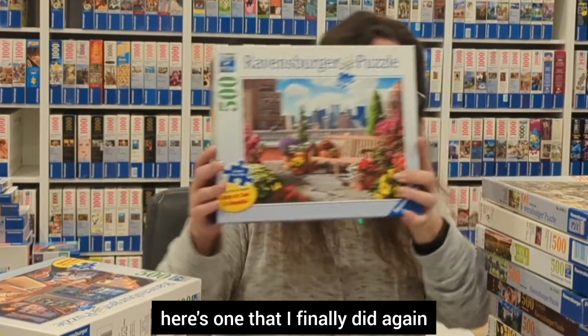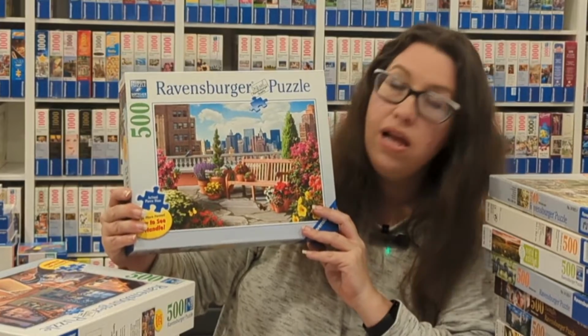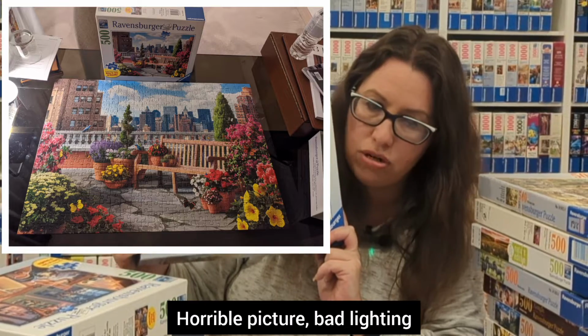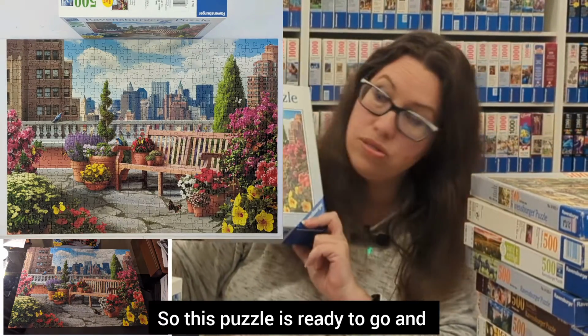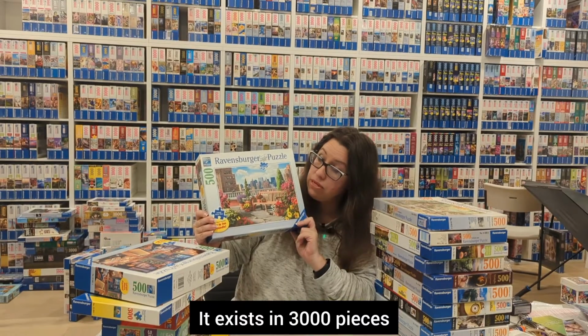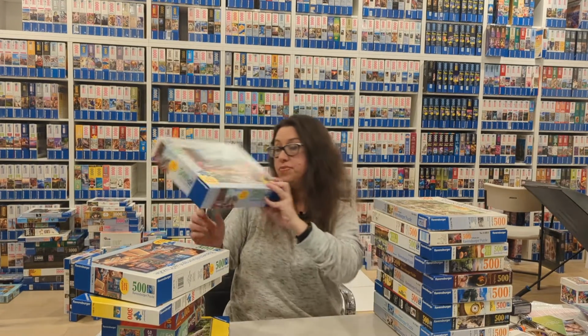Here is one that I finally did again. It's called Rooftop Garden by Alan Gianna from 2012. The first time I did it was in a hotel room in San Francisco in 2019. Horrible picture, bad lighting. And now I've done it in my house, so this puzzle is ready to go, and it was really, really fun. It exists in 3,000 pieces.